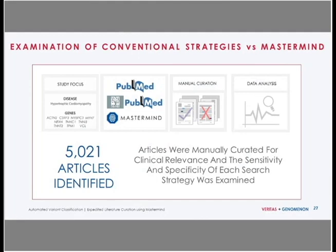The concept was simple. We used my favorite disease area, cardiomyopathy, and asked the following question: if we searched using this tool for the following 10 genes, which are kind of small on the upper left-hand side, are we able to find the right papers? Is it as good as conventional search strategies, including PubMed, a subtype of PubMed called PubMed Mesh, and Mastermind was the third one that we compared PubMed and PubMed Mesh to.